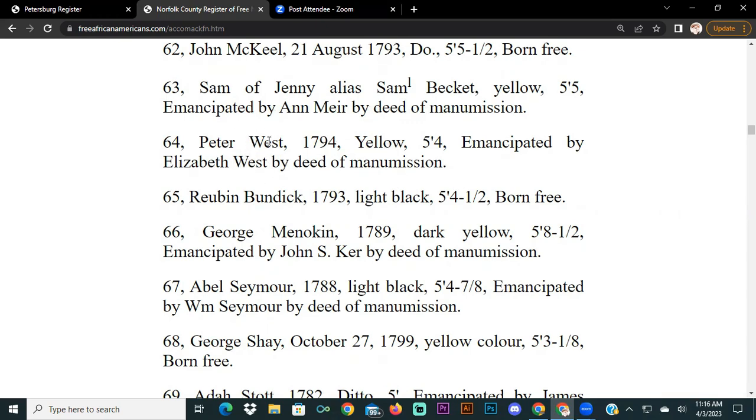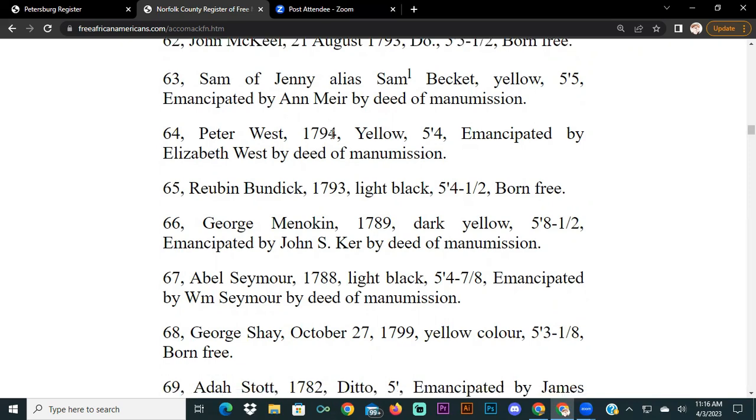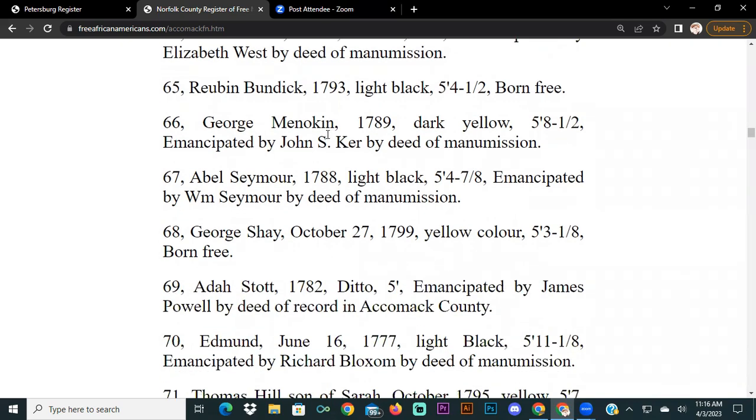So same surname. All right. Next we have Reuben Bundick, born 1793, light black, 5'4" and a half, born free. George Monacan. Pay attention to that name. That sounds very similar to an Indian tribe. Born 1789, dark yellow, 5'8" and a half, emancipated by John S. Kerr by deed of manumission.